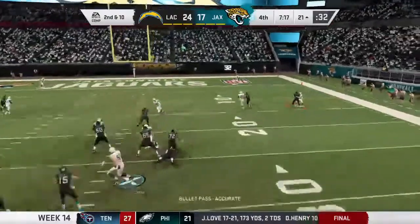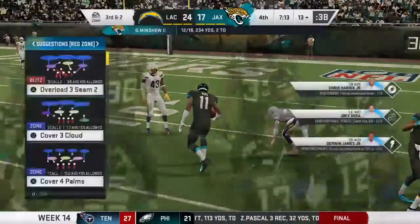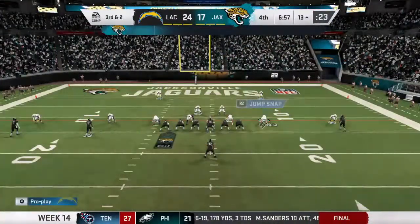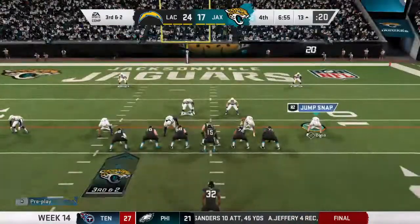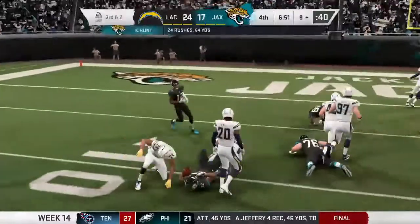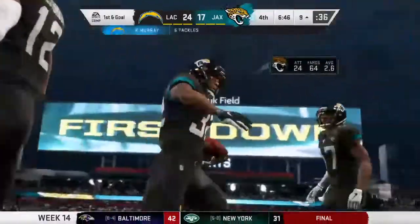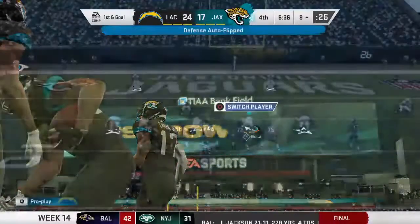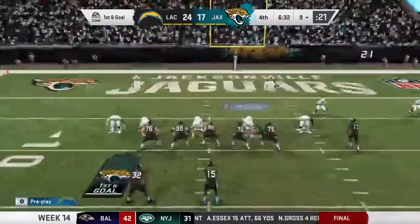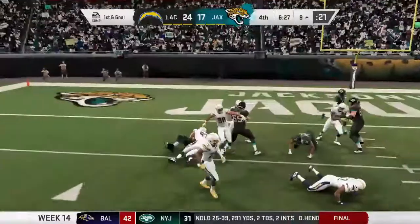On 2nd and 10, Minshew. And this time he's got the hookup. It's complete. And they'll bring him down at the 13-yard line. 8 yards on the completion, but now they face 3rd down. On 3rd down, he will have the 1st down inside the 10 to the 9-yard line. The gain of 5 that time gives him the conversion and makes it 1st and goal. A looming decision to make on the conversion, down 7, but first things first, they need to score as they come up on 1st and goal.